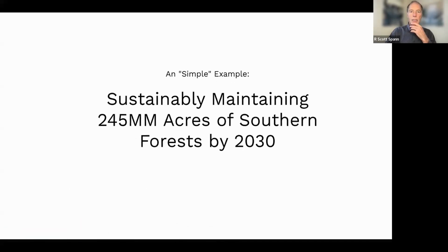All right, so this project was with a quarter of a billion acres of forest in the southern U.S., divided among 80,000 landowners. So it's a sufficiently complex problem. However, it's not as complex as some that we could show. So you'll see what I mean as we get into it, because I'm going to contrast it with a more complex problem.